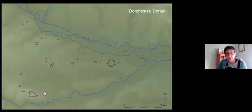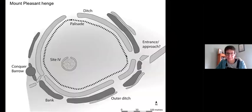You can see that all the monuments sit within this triangular shaped piece of land between the rivers South Winterbourne and Frome, which both flow to the confluence just to the east of this map, and then flow out into the south coast, not far away. So I'm going to be talking a bit about this particular henge monument, Mount Pleasant Henge, because it's a good place to talk about this Neolithic Bronze Age transition.